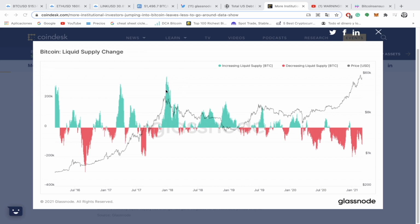And here you can see these huge spikes, meaning that the supply of Bitcoin is increasing because a lot of the exchanges have more Bitcoin. And in the red, we see the decrease in supply, meaning that people are buying from the exchanges. They are getting those Bitcoins out of the exchanges, meaning that the exchanges have less liquidity to sell to the buyers. And here in the summer of 2020, we can see these spikes just going higher and higher now in February. So meaning that the supply of Bitcoin on the exchanges is decreasing rapidly.